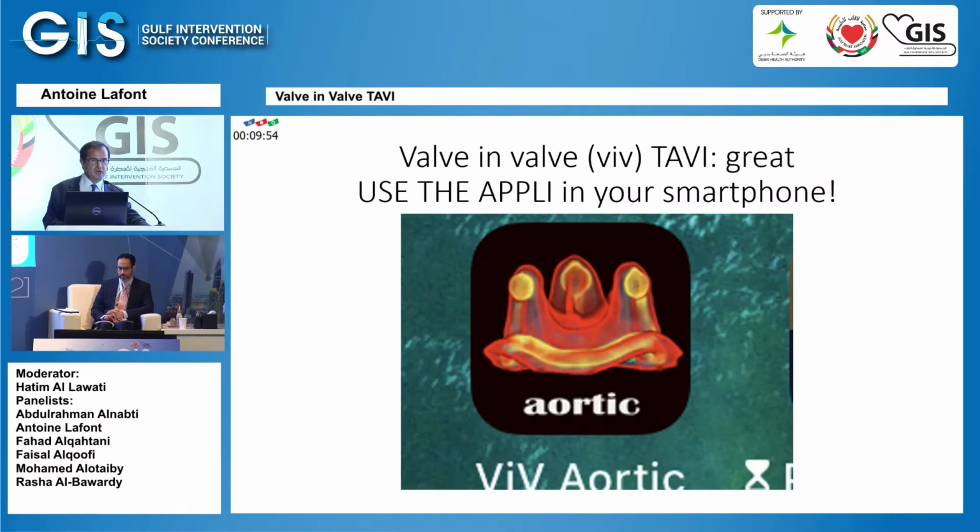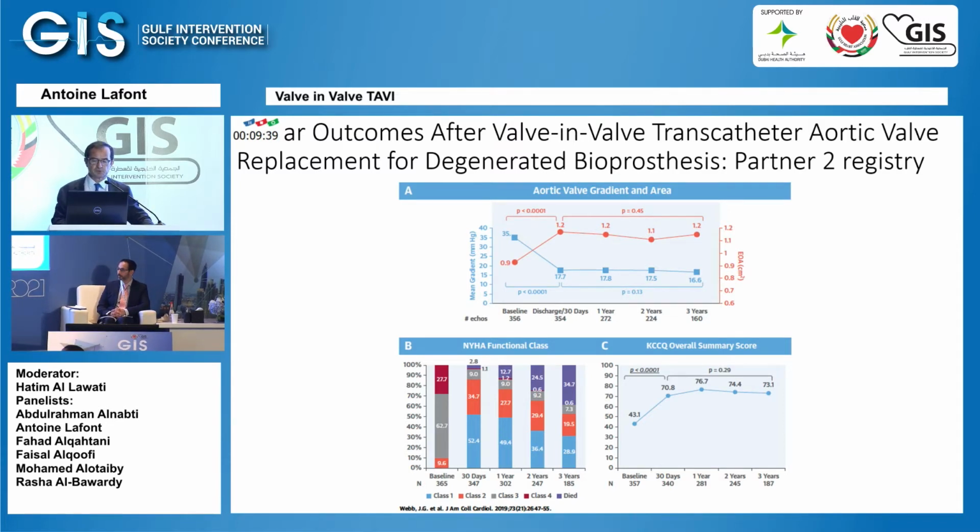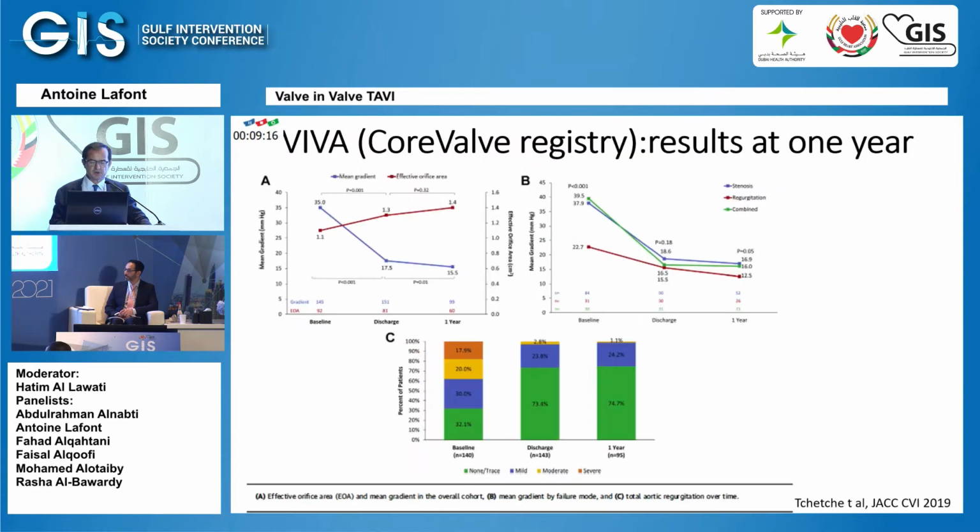Starting with valve-in-valve, I would recommend this application that you can just obtain, which is a wonderful tool, especially for beginners and also for those who carry on. These data from the PARTNER 2 registry show that valve-in-valve with the Sapien valve is giving a good result, and at 3 years you obtain a good gradient and a good persistent valve area. The NYHA functional class is also very nice after 3 years.